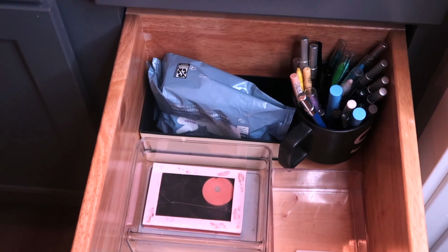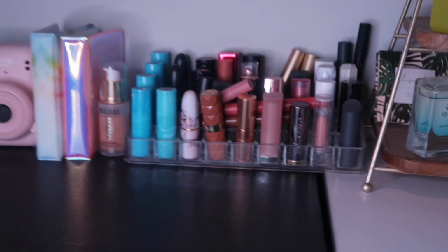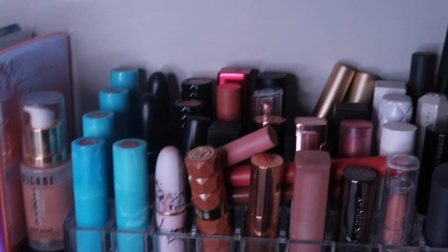Okay, and then back this way I just have makeup wipes and all of my eyeliners. So it is time to go shop my stash. All right, you guys, I want to actually start up here with my lipsticks before I start moving my way down all of my drawers.